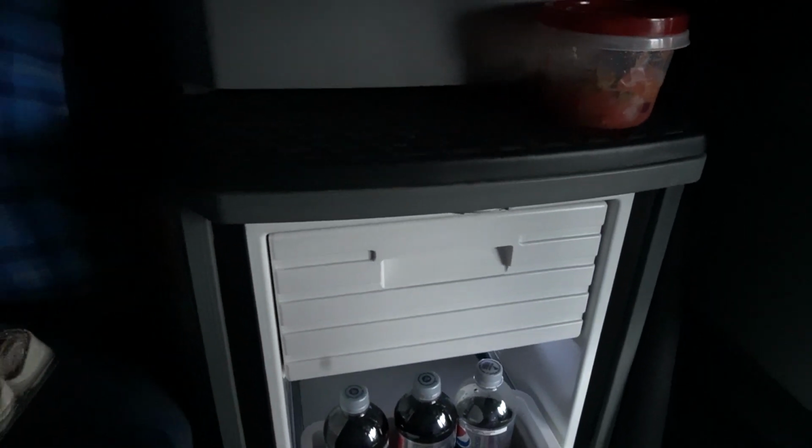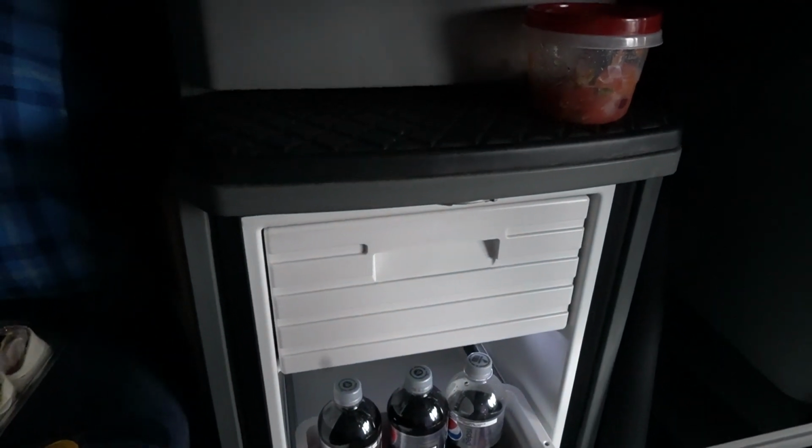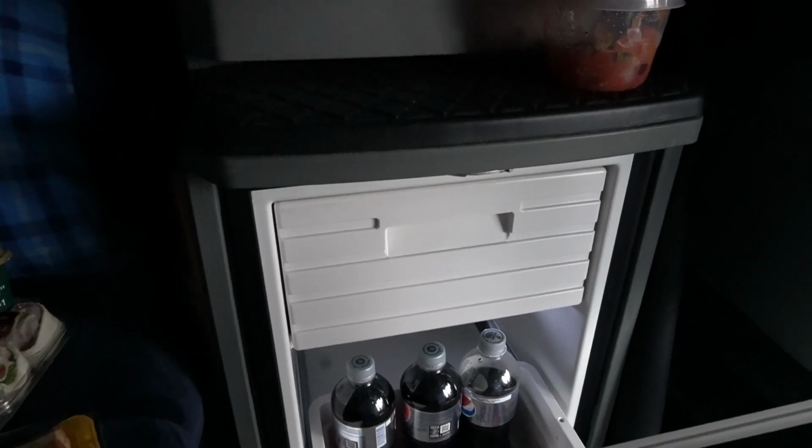You guys have been with me a while, know I got a little burner and a frying pan and all that kind of stuff, so I can cook all that. Yeah, so that's what we have in Trucker John's freezer and fridge here.